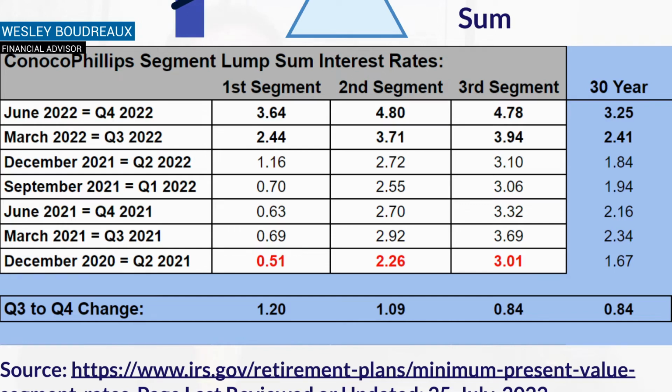But if we look at that very bottom line I've put in there, just to give you an idea of the change from the third quarter to the fourth quarter, which is the most severe change we've ever seen, we look at that second segment, it's moving up by 1.2%. The first segment, 1.2%. The second segment, 1.09%. Third segment 0.84%, and the 30-year 0.84% as well.